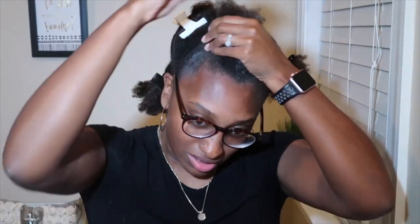And I'm just going to begin to flat twist. I am not really an expert when it comes to flat twisting my hair, but I do it well enough, especially if it's just one across the front. And what I did was I started off to the side and I went all the way across.